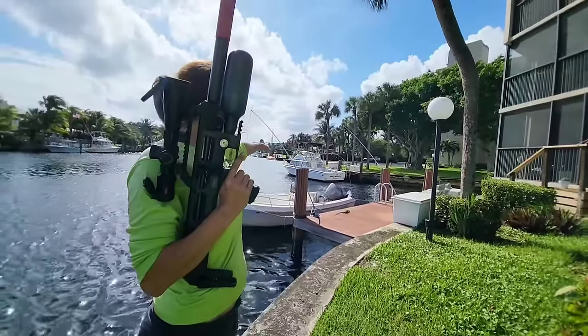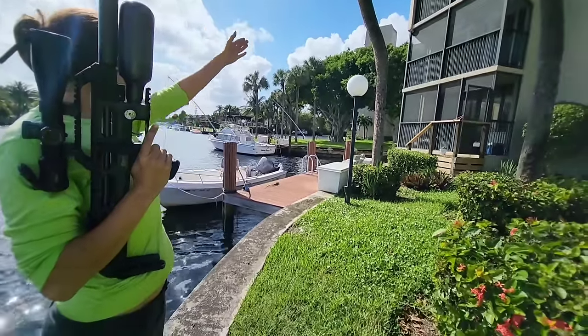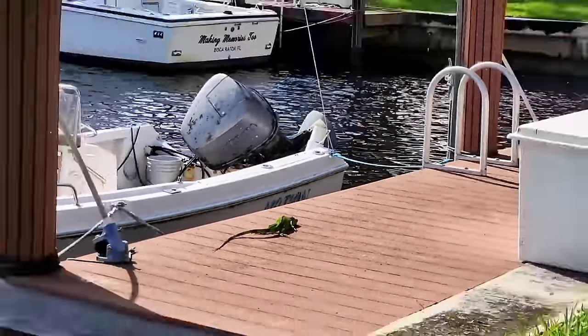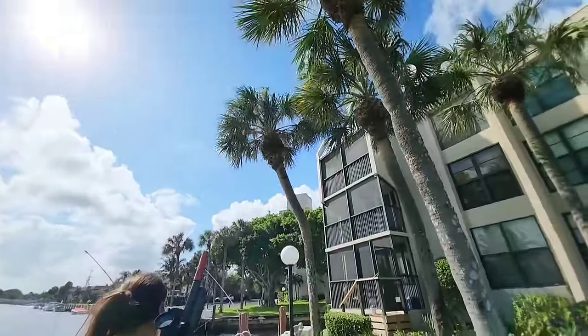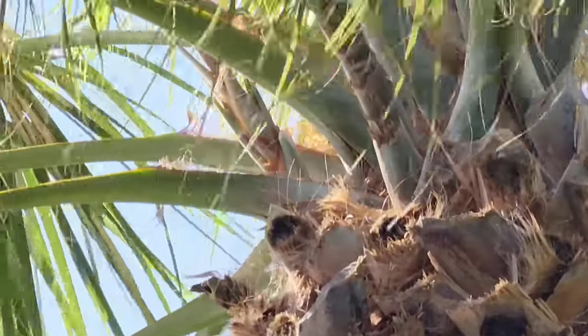The lady just moved to the left, so I feel like I could take a shot going that angle. Well, let's see what she does. So the wind took him down. And I think you can see this iguana. So we can try to dislodge him and recover him. He should be right there.